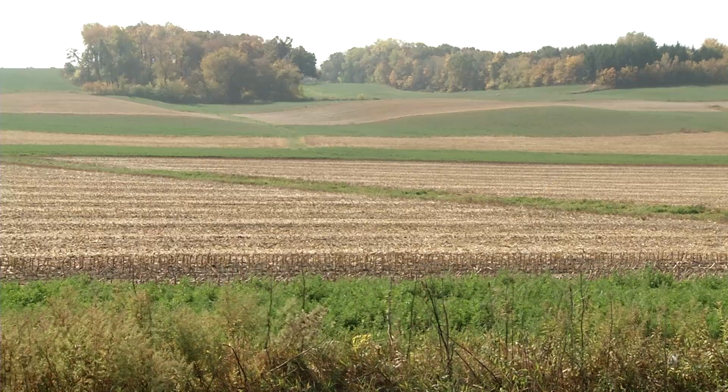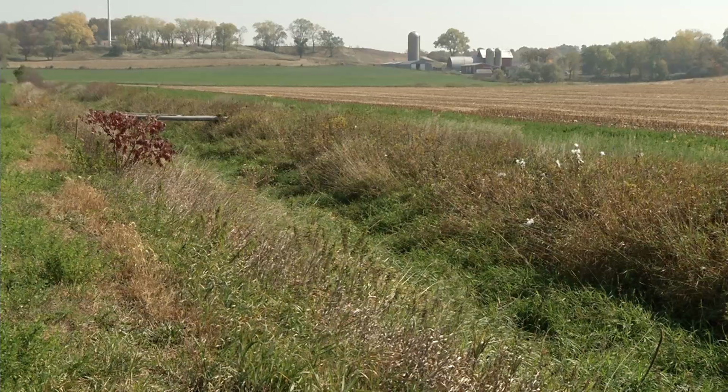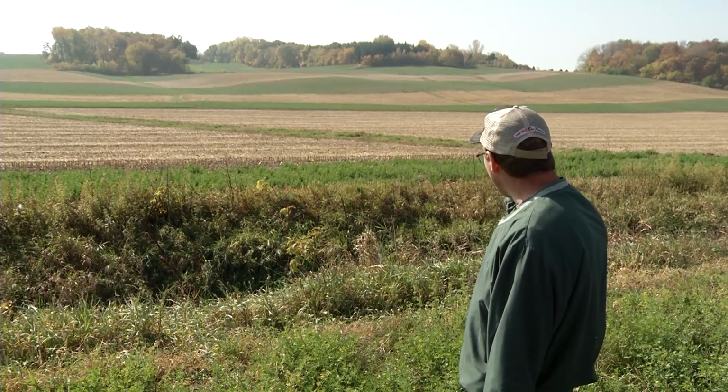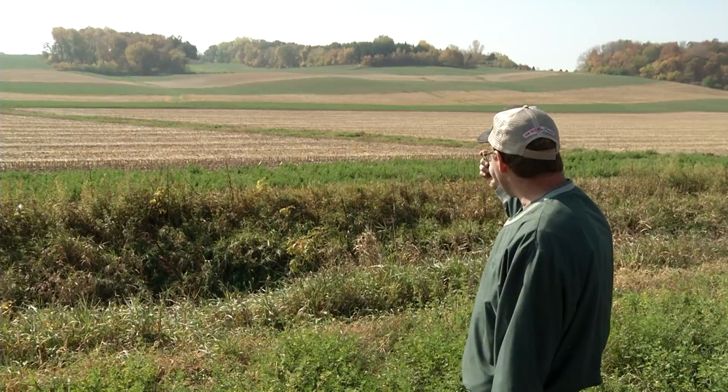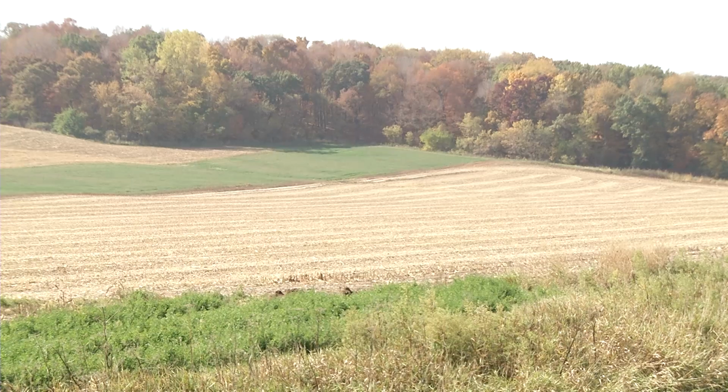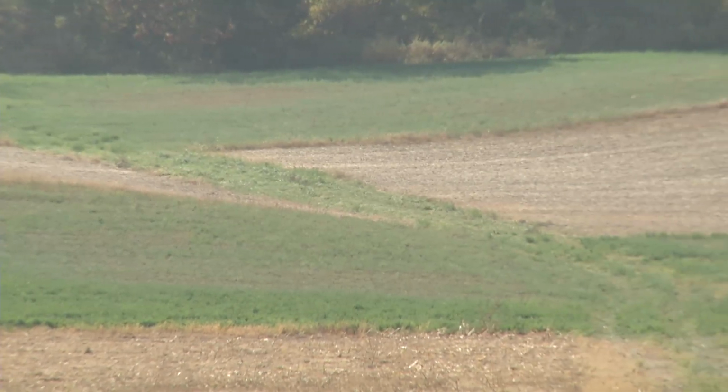Well, we like the strip crop. Behind me is a relatively rolly hillside with strips of different crops that were grown in it. The alfalfa is the green. The dark brown fields are actually fields that have been harvested. Alfalfa usually lasts for 4 years, so that ground will not get disturbed or tilled for 4 years. That really helps hold the soil in place.